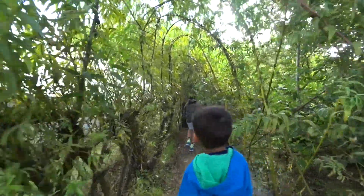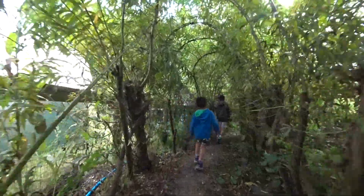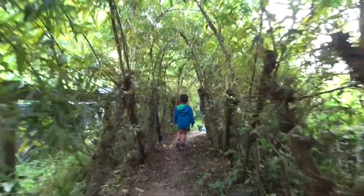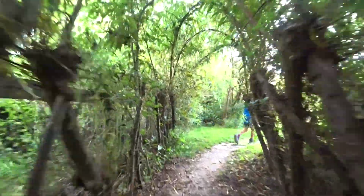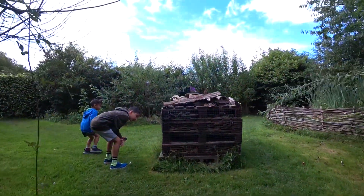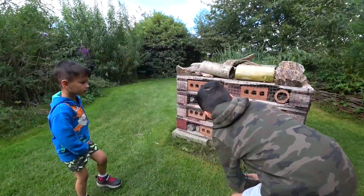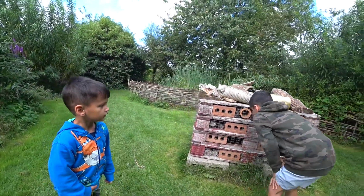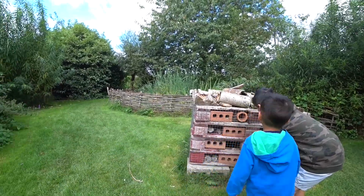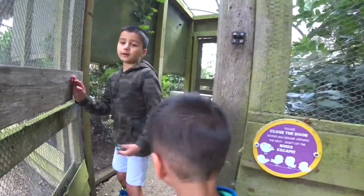There's just jungle all around us. It's a jungle. Yeah. It's a bug house. A jungle. A bug hotel. But I don't see any bugs. Ooh, a spider's home. Look at that green.